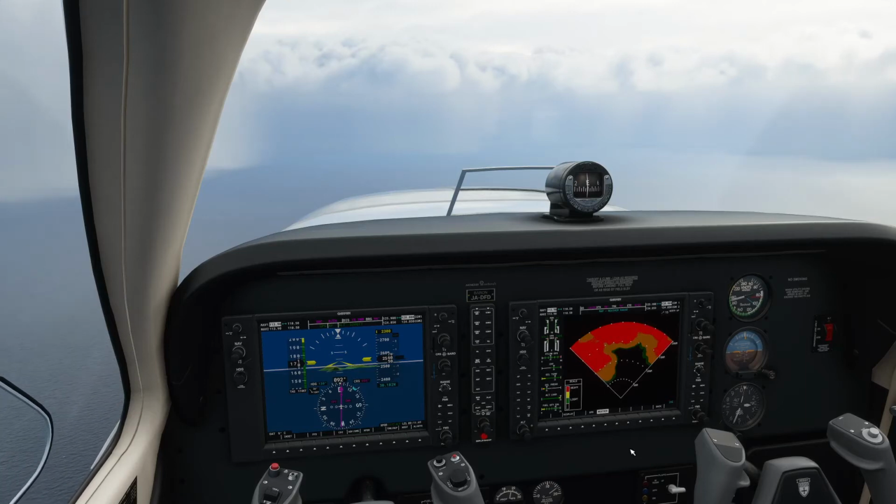So 300 foot elevation for the airport. She's a 6,500 foot runway, so that's not going to be a problem. She's a nice long one for us.